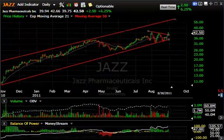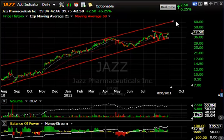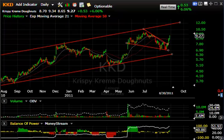We can see Jazz make a run at the potentially high 50, 60 range, and that's going to be my trading target for this stock. Look for some big stuff out of it.